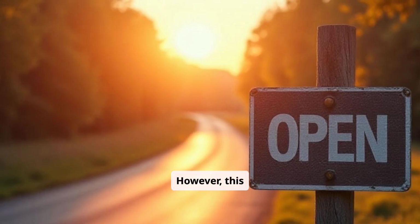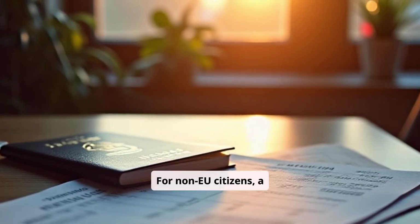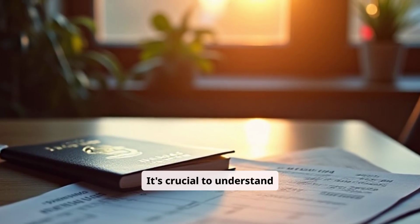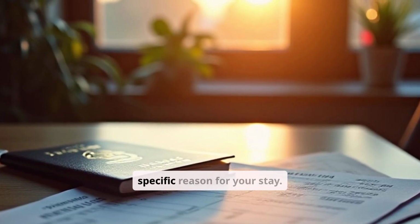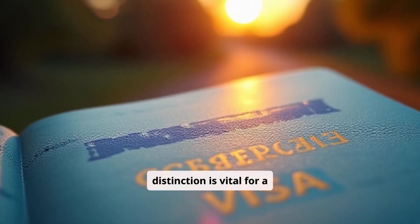However, this freedom is contingent upon proper entry. For non-EU citizens, a Schengen visa is often the gateway. It's crucial to understand that while the visa allows travel within the zone, its primary purpose is tied to your initial entry and the specific reason for your stay. This distinction is vital for a successful application.